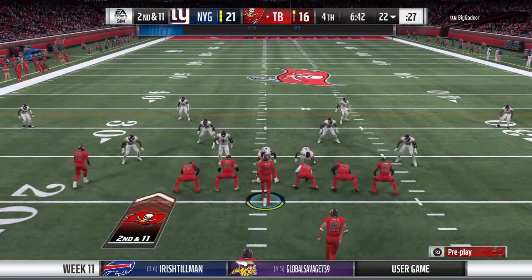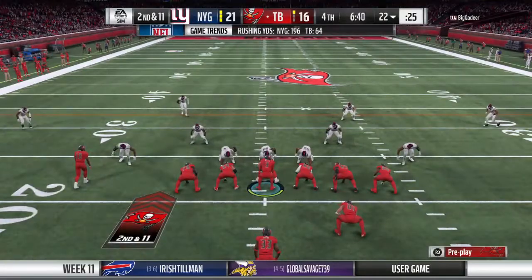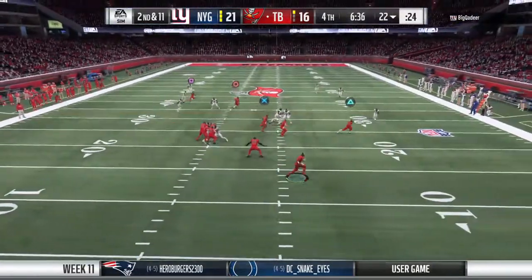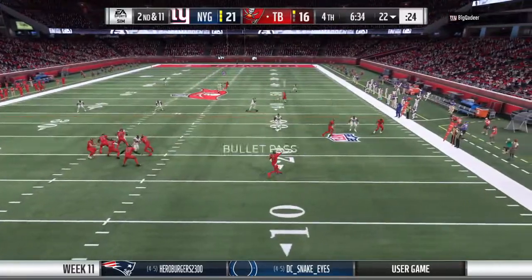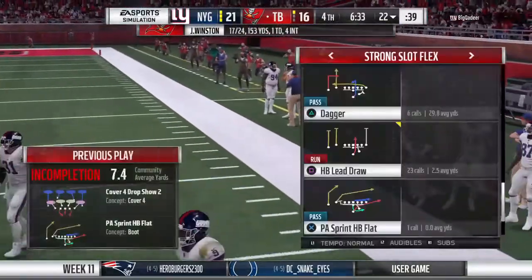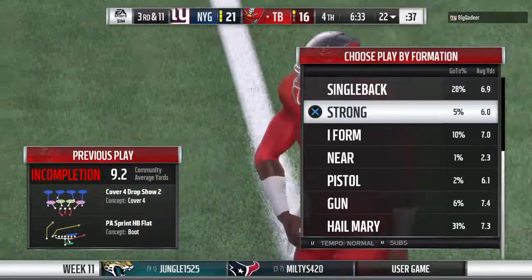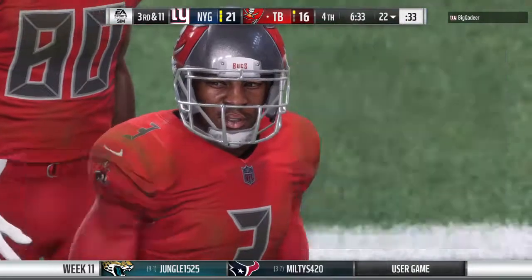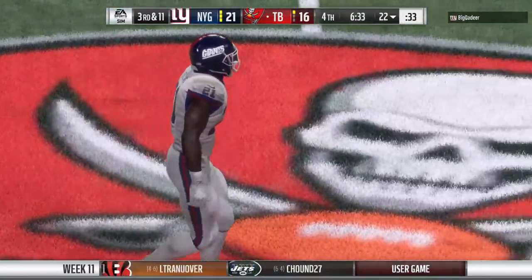It's 2nd down. Now it's a bootleg with Winston. Flushed out right. And he rifles one incomplete. Had an open man that time, but ended up putting a little too much heat on it, don't you think, partner? Absolutely. Just needed a touch more air under it. Instead, he fired an absolute bullet.